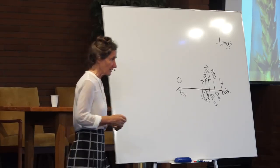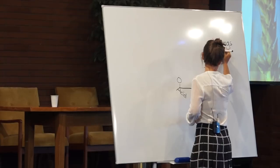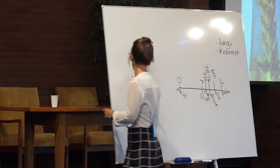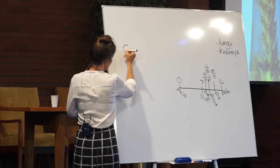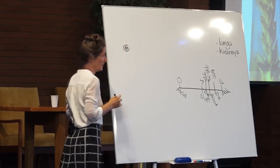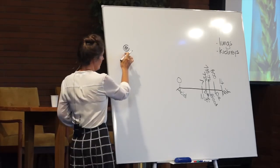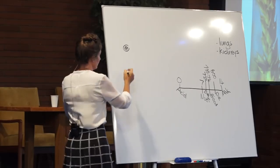The other organ that has a part to play in monitoring this is the kidneys. Now the kidneys do it in a fascinating way, so let me show you how this happens. This is the smallest unit in the kidney, and the most important. It's a nephron, and this is the little Bowman's capsule, which is the little filtering unit. There are 1 million in one kidney, so we have approximately 2 million of these.